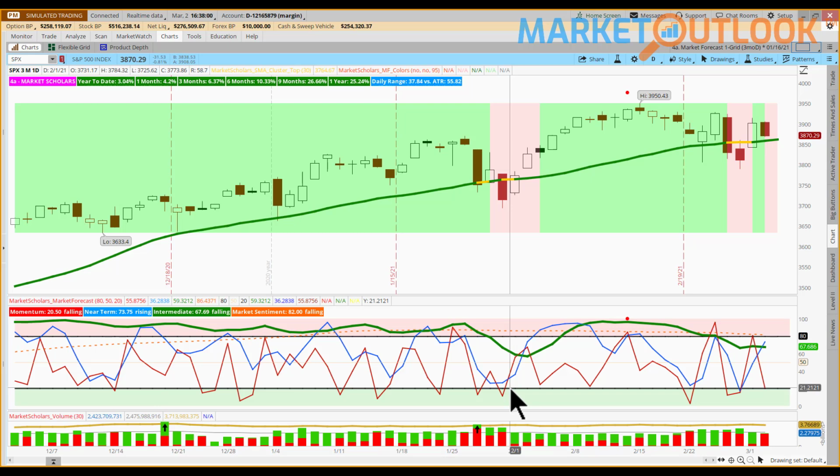And in this case, that really worked out because this was a day where I did a bearish trade and the market kept on falling into the close. So we're already up a little bit on that trade. But we'll see where tomorrow morning takes us.